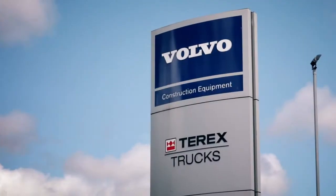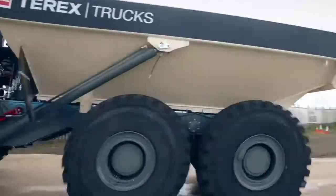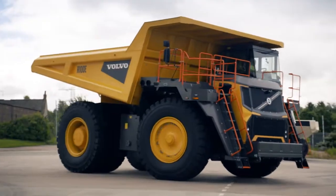Here at Volvo Motherwell, we manufacture two brands of product. Terex Truck branded product is an articulated off-road hauling truck, and the Volvo branded rigid hauling truck for use in mining and quarrying.